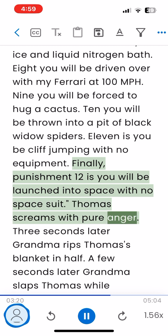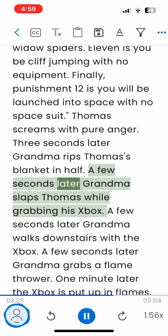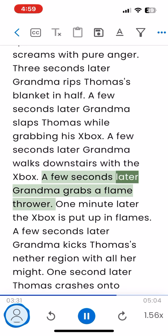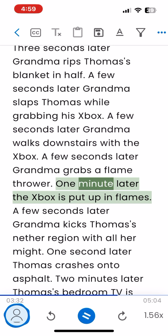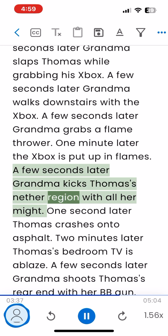Thomas screams with pure anger. 3 seconds later Grandma rips Thomas's blanket in half. A few seconds later Grandma slaps Thomas while grabbing his Xbox. A few seconds later Grandma walks downstairs with the Xbox. A few seconds later Grandma grabs a flamethrower. 1 minute later the Xbox is put up in flames. A few seconds later Grandma kicks Thomas's nether region with all her might.